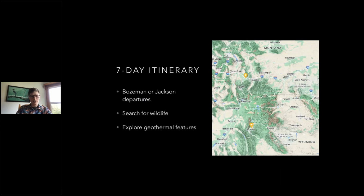So these trips are departing from either Bozeman or Jackson. And along the route, the primary objective is to search for wildlife. This is one of the best wildlife watching places on the planet. And certainly in North America, it's the largest intact temperate ecosystem. So it has this incredible opportunity to be able to see all of the wildlife that would have been there before humans were on the landscape.